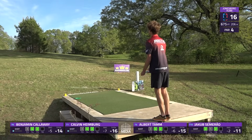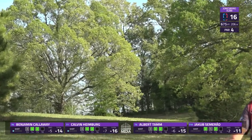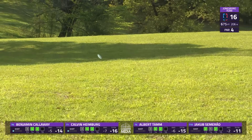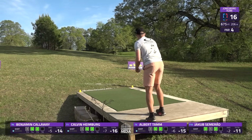And a crazy wind bounce there for Ben's going to drag him off to the right side and put him in some rough I'm sure he hasn't expected or practiced out of or been to before. Maybe even never considered its existence. Right. Calvin gets a nice hyzer off.